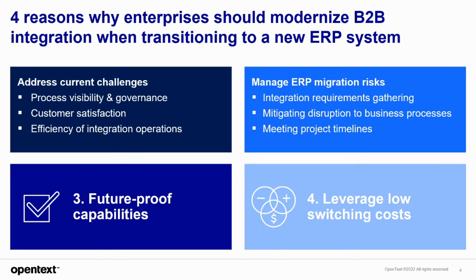So a key part of modernizing B2B integration solutions is identifying and documenting the specific requirements around connections with external partners. And when these are known, they can really be accurately incorporated into the integration test planning, thereby reducing the risk of surprises and issues during go live of the new system.